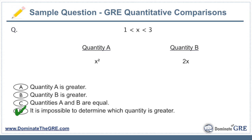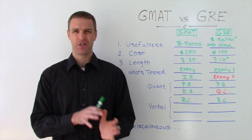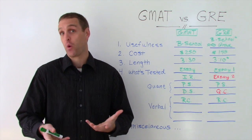Conversely, x could be 1.000000001, just something a little bit bigger than 1, and that would reverse it. So we're not sure. And as a result, the correct answer is answer choice D. Now again, my purpose wasn't to teach you how to actually solve those question types. That's what my course is for.